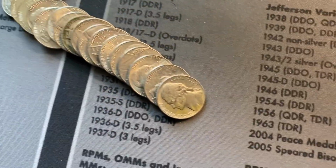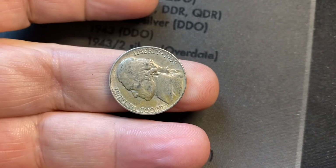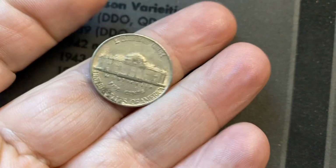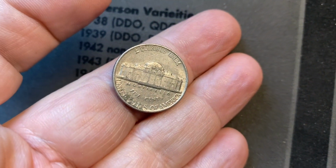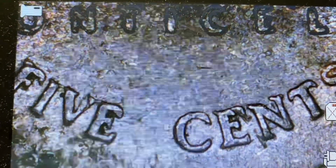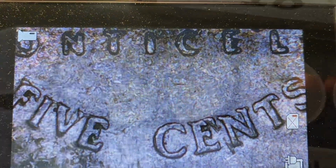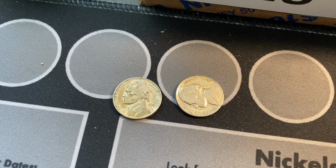Hey, collectors, we're into roll 11, and we've come across a 1939. Let's see if this is one of the ones that we need. No, this is a Philadelphia minted one. All right, let's see if there's a double die reverse on this one. Well, we're looking at Monticello and 5 cents. We see some damage, but no double die. But we did just record our second find of this box.